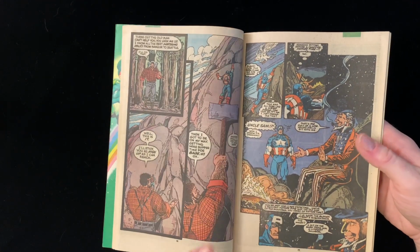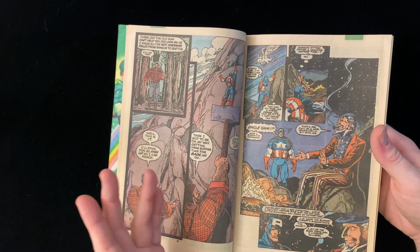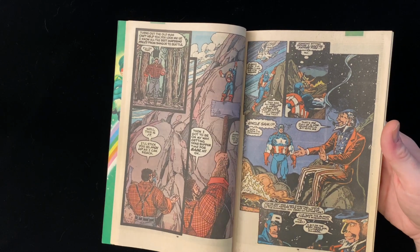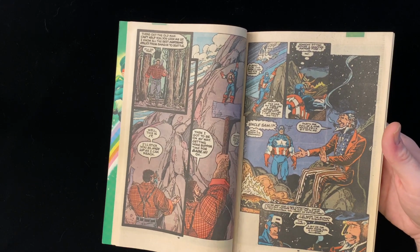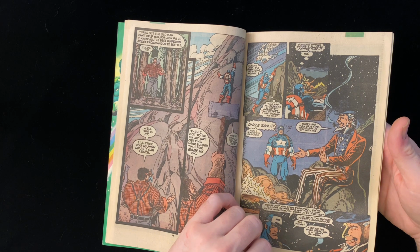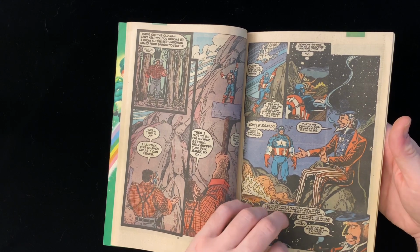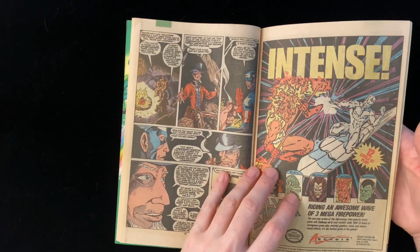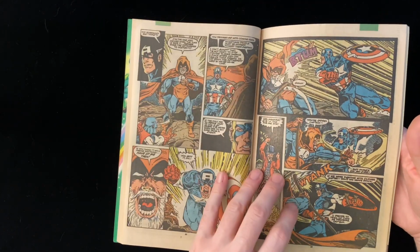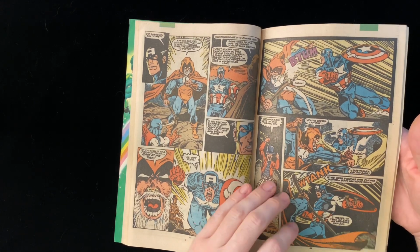And Uncle Sam, not the same Uncle Sam, although that would be interesting if this were the same Uncle Sam from Earth X, not Marvel's Earth X, DC's Earth X, or at least it was Earth X before 1985, which was when it was destroyed in the Crisis. Uncle Sam actually gets a couple of nice moments in the Crisis, for those like me who have Crisis committed to memory.